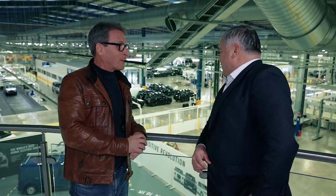Now, recently I've been driving around London and I've been seeing a vehicle that looks like a taxi, but isn't a taxi. Let's talk a little bit about the Levc van, which I can see behind me as well. There's been a little bit of diversification going on here. Diversification is a good point. What we are doing is expanding the model range, the product range of the company.